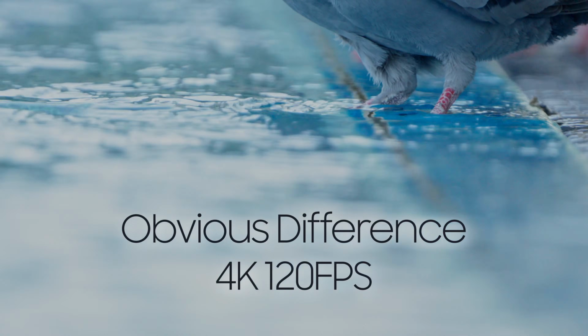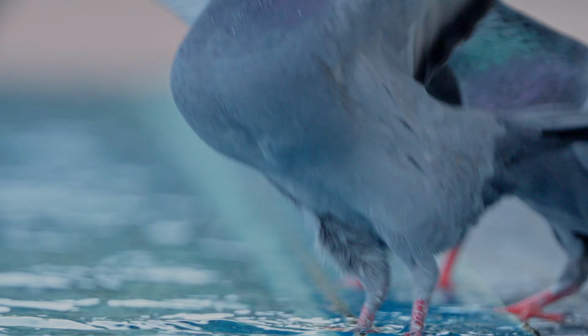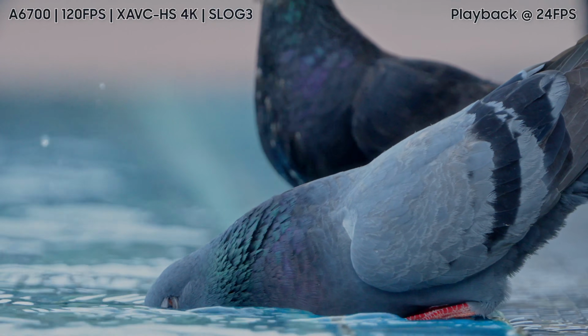Apart from the obvious 4K 120 frames per second difference between these two cameras, how else do you think these two cameras differ in filming 4K videos? Please comment down below while you're enjoying the montage of gorgeous thirsty pigeons drinking water.